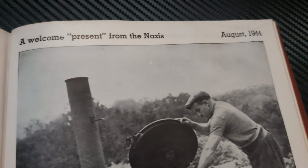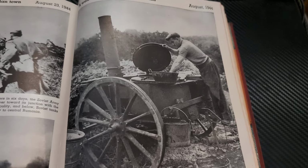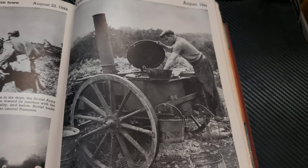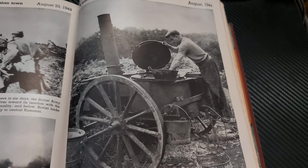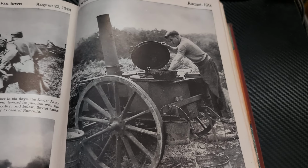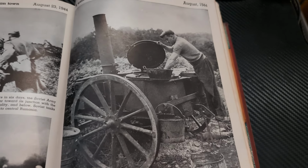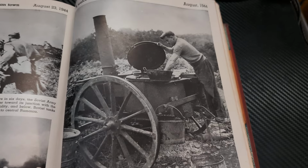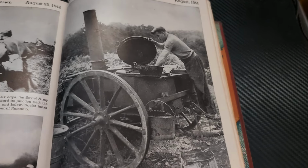A welcome present from the Nazis. August 1944. The stove they left behind them. In their hasty retreat, the Germans left behind this field stove, which was pressed into service by the Allied Civil Affairs Bureau at their refugee center in France. A refugee cook is trying out his culinary art for the benefit of other French civilians. The job of supplying the hard-pressed French with food was one of the toughest to face the Allied governments.